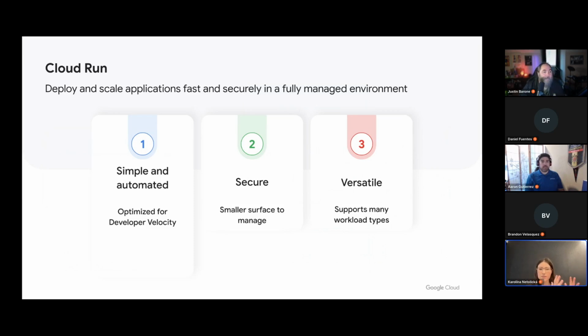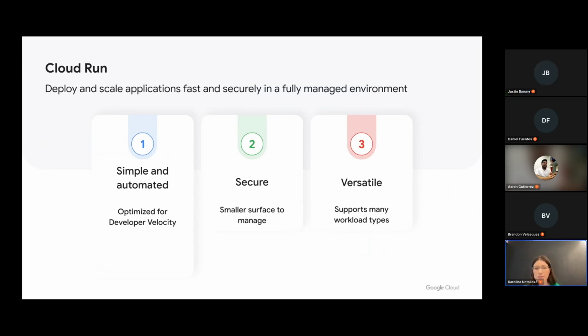So 3 big tenets of how we think about designing Cloud Run and its functionality are: Cloud Run is simple and automated. So when we build new features, we really optimize for how do we make developers as productive as possible with this. We make sure Cloud Run is secure. And of course, not just that it's secure, but it's easy for you to manage the security and feel confident that your application is properly secured. And third, versatile. A great platform is no good if it only does 1 or 2 things. So we want to make sure that you can run as many parts of your application as possible on Cloud Run. So I'm going to go over each of these 3 things: simple, secure, versatile.